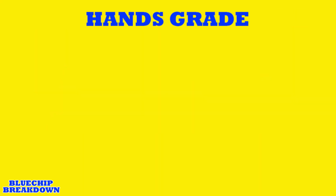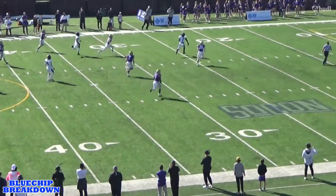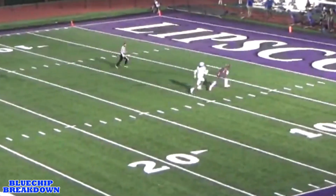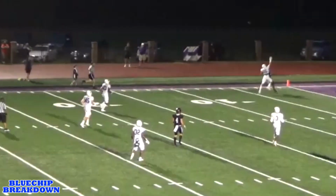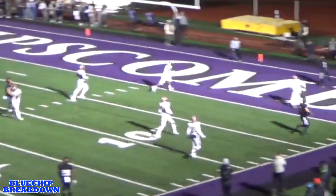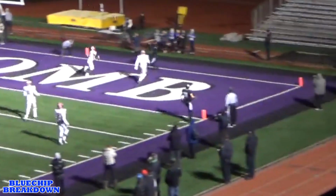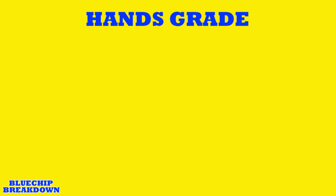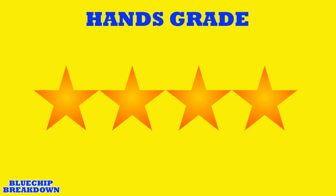So Nate has really good hands. We see him constantly catching the ball far from his body, making tough catches in traffic. He made the one catch in the end zone where he was getting interfered with. So for sure, he's going to make those tough catches. He looks very, very sure-handed. I haven't seen him catch the football in this film at all with his body. It's been 100% hands. So I'm going to give his hands 4 stars.